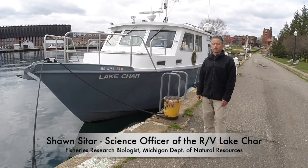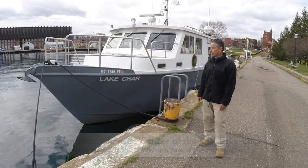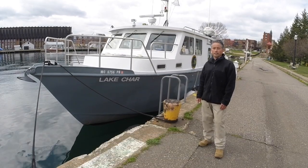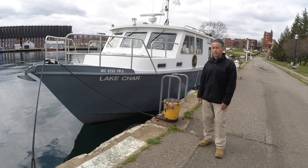I'm a fisheries research biologist for the Michigan DNR, and behind me is the research vessel Lake Char. Lake Char is another name for lake trout, which is the species of fish that I study. And today you're going to get a glimpse of what it takes to do research on the largest lake on Earth, Lake Superior.